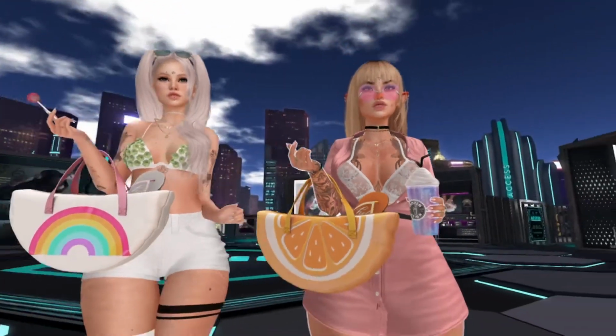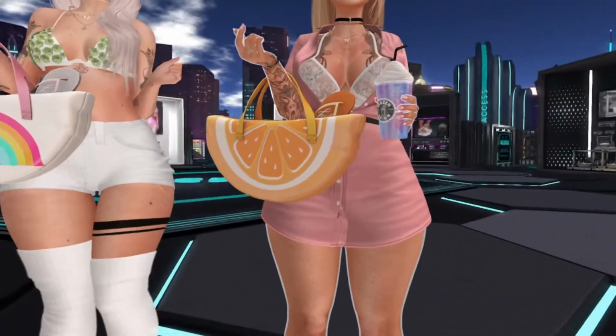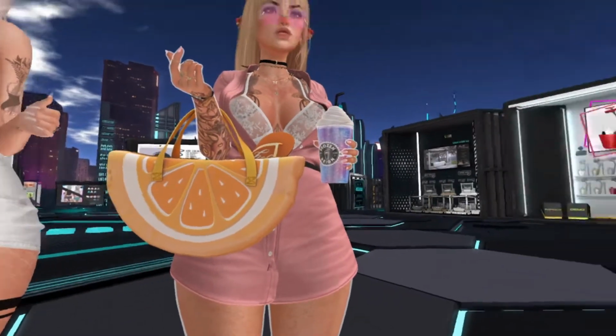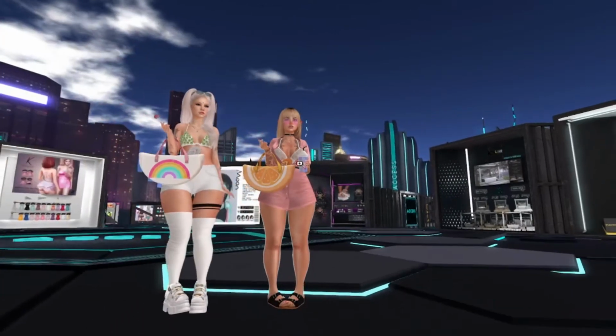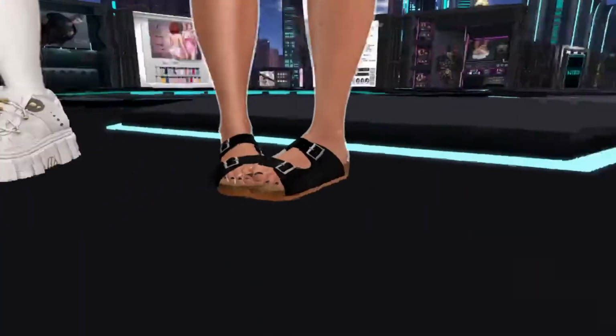My bag is also from Movement. It's the same tote that Tryst is wearing, but mine is the citrus version here at Access. The drink in my hand is from Rain. It is the Cosmic Frap. They have a bunch of different ones at the main store. They're all so cute. And then my shoes are also from Rain. They are the Birkin sandals.